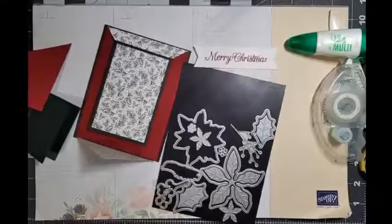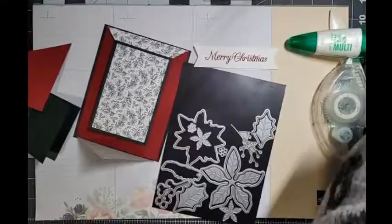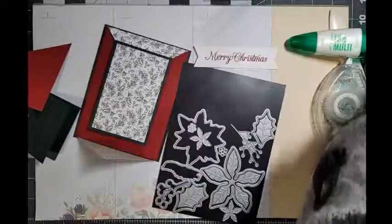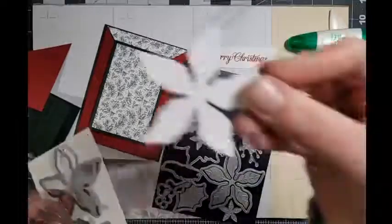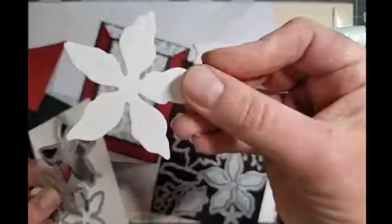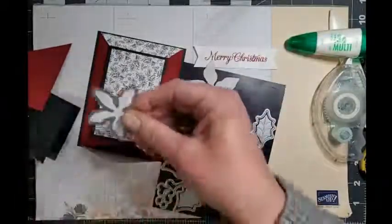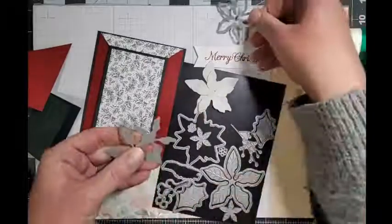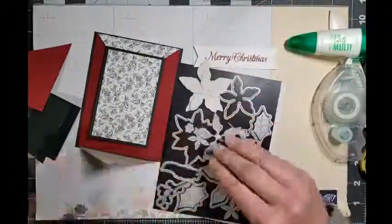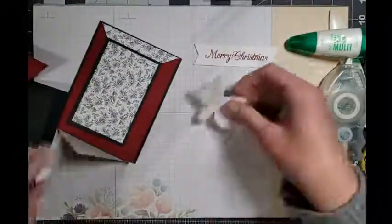This felt paper is so pretty. We tend to forget about all these different specialty papers at Stampin' Up! Styles, but they are gorgeous. So here we go. Look at that. You guys, it's not really zooming. See, isn't that pretty? It just gives it more of a lifelike look to it. So those are the 2 pieces we've got cut there. Put these back on my magnet so I don't lose them. Slide that on over here. Okay, so we've got those 2.